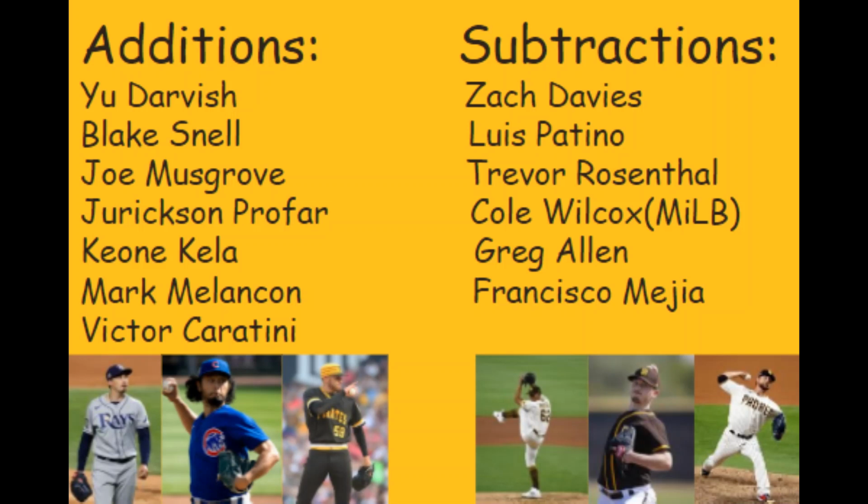And then they also get a utility man, and he can play the infield. He can play some outfield. They got him, and they re-signed him. Jurickson Profar is going to help out the team, whether he's starting or off the bench. So the Padres had a really good offseason. I think probably the best out of all of the MLB teams. So it looks really good for Padres fans. Next, we're going to talk about the rotation.